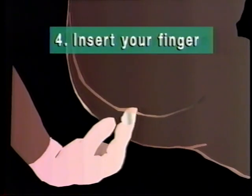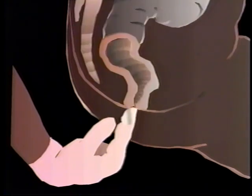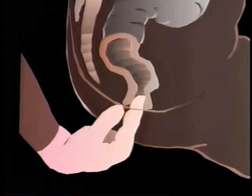Step 4. Insert your finger. Start by gently pressing the tip of your index finger against the sphincter muscle at the rectal opening. The pressure will cause the sphincter muscle to relax and open up so you can easily slide your finger into the rectum. Your finger should be no further in than your first finger joint, about 1/2 inch to 1 inch.